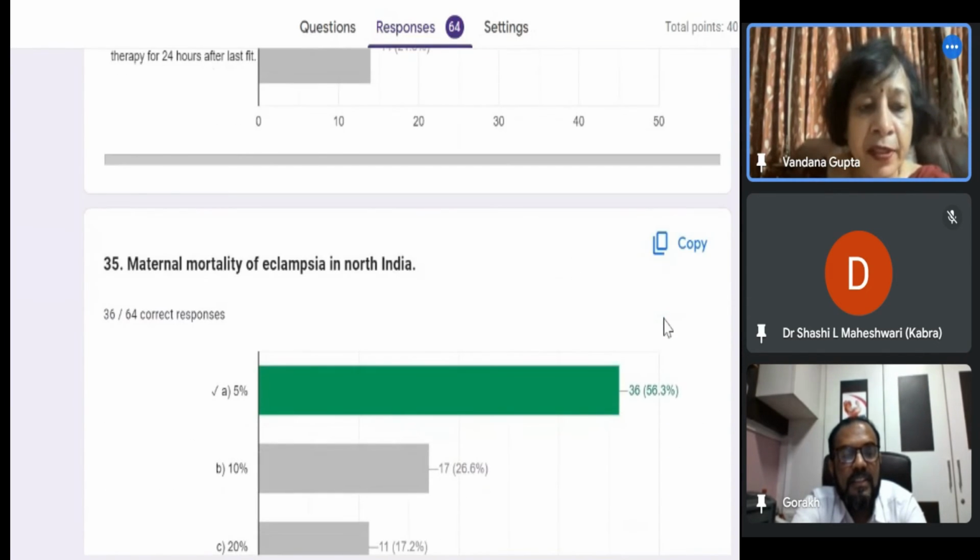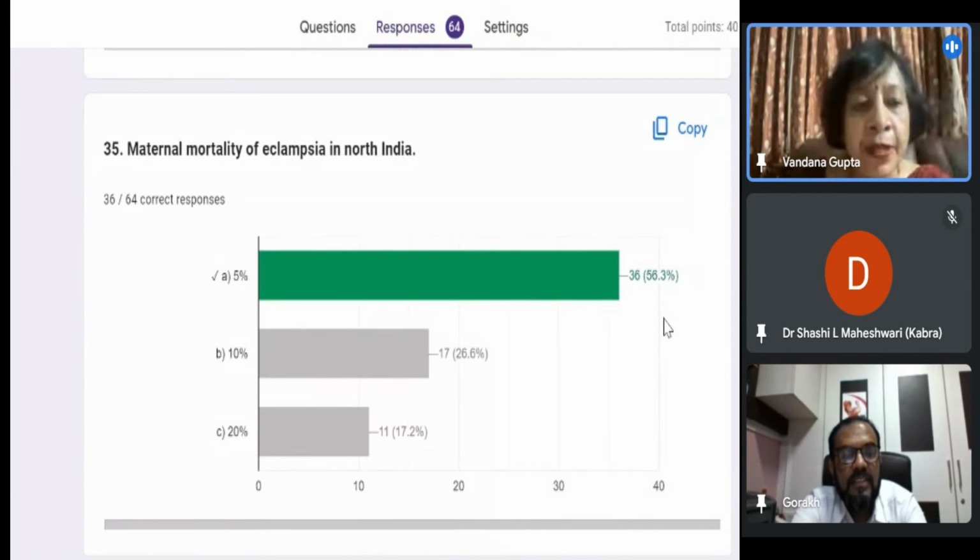Maternal mortality in eclampsia in North India is 5%. So these percentages, people would either know or not know. Most likely people have just ticked randomly. So 56.3% got it right. Okay, next.